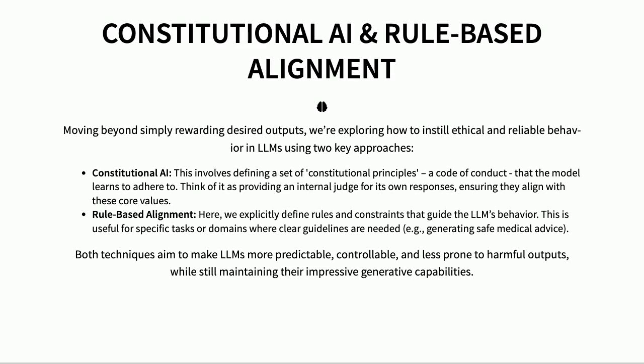Okay, let's talk about how we're making these powerful language models a bit safer and more reliable. We're moving beyond just training them to give you the best answer. We're focusing on how they give the answer. Two really interesting approaches are constitutional AI and rule-based alignment. Constitutional AI is like giving the model an internal rulebook, a set of principles it uses as its guide when generating text. It's essentially training it to judge its own responses based on these core values. Then we have rule-based alignment, which involves directly defining specific rules and constraints for the model, particularly helpful in situations where you need very clear guidelines, like generating safe medical advice, for example. Both of these techniques are about building trust and predictability into these incredible models.